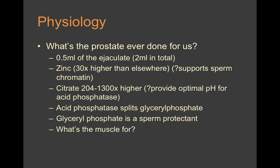So the prostate's made up of 2 bits of tissue really, stroma, which contains the gland, and muscle. So the stroma is to produce the fluid, and the muscle is to basically get the fluid out, nice and straightforward. In addition, at the neck of the bladder, it's to produce antegrade ejaculation. There are other things the prostate probably does. It might be protective against infections, but many of these thoughts are experimental rather than anything else.